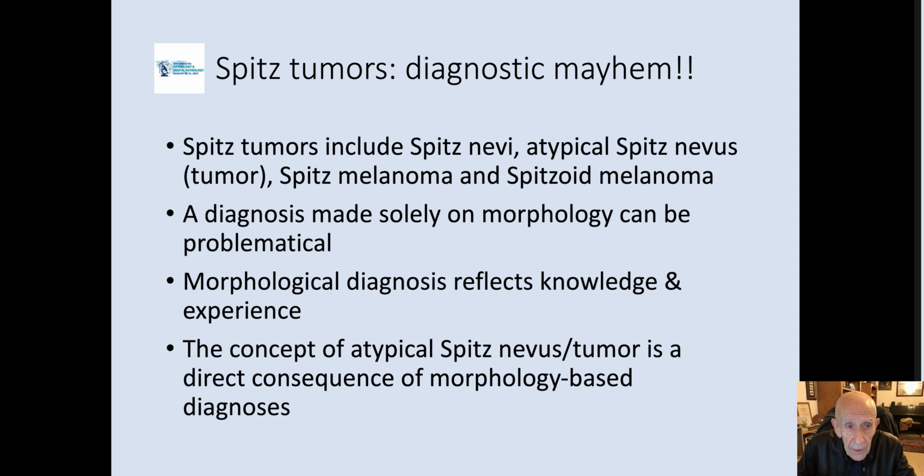Now, this slide, I think, helps to encapsulate the problems we face with Spitz lesions. The first point we need to remember is that the term Spitz tumor includes a variety of different entities, including Spitz nevus, atypical Spitz nevus, Spitz melanoma, and spitzoid melanoma, and I'll come back to those later as we progress.